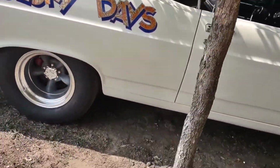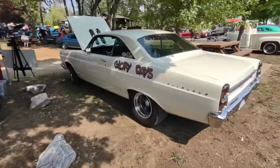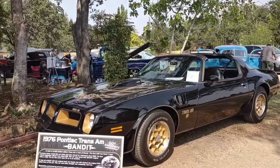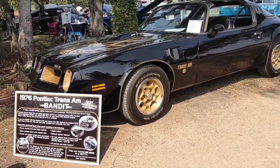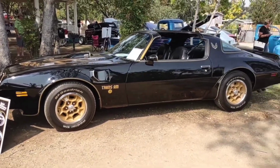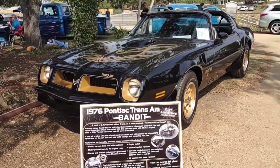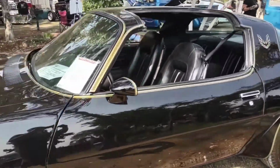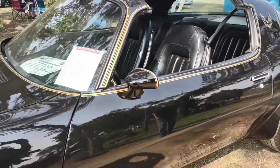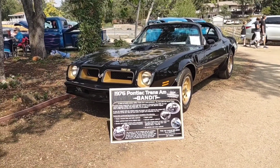Glory Days Fairlane. Yes, exactly. That's why I ran over here. So we got the Jerry Reed song playing in the background, and this Bandit Trans Am is pretty much perfect. So if you were a kid in the 70s, this was the car. Load it up in the truck. Long way to go.